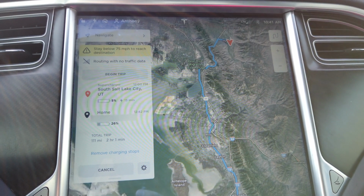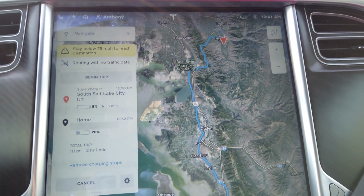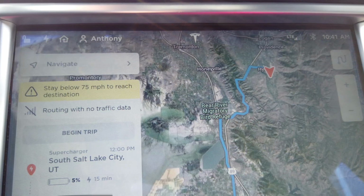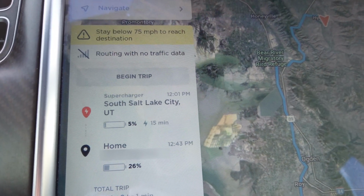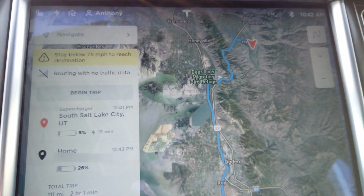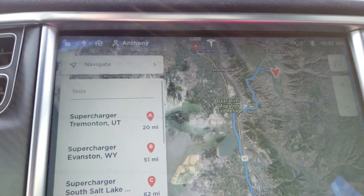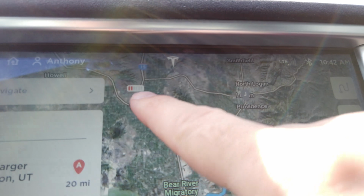Before plugging in here at our friend's house, I have routed us back home, and you can see it says stay below 75 to reach your destination, and that it's having us go to the Salt Lake supercharger and would be getting there at 5%. We intend to charge here for a bit, and worst case scenario, I can route us to this Tremont supercharger that's right up here.